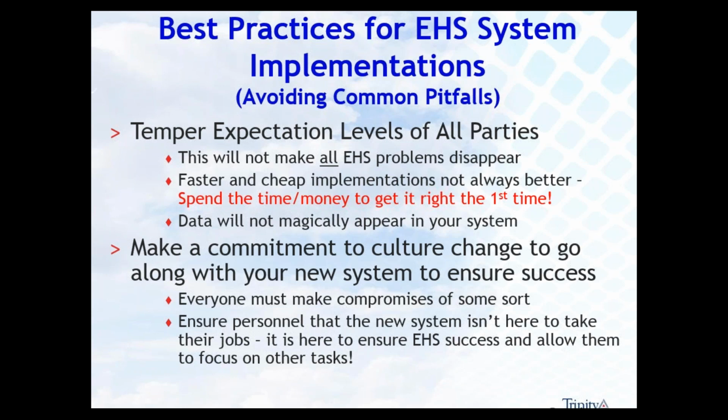Typically that means, even though I'm saying all EHS problems, most of the time there are underlying problems that people don't really find until they actually try and put something into a computer system. They actually see how inefficient or ineffective something is. Another part of that is that companies think that going faster, getting that system in as fast as possible and spending as little as possible to do it, will work for them. And that's, as with many things in life, just not true. You need to spend the time and money to get it right the first time because, again, you might not have another chance for a while to get EHS technology implemented.